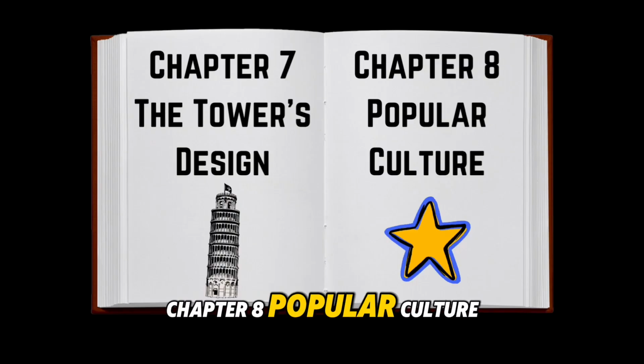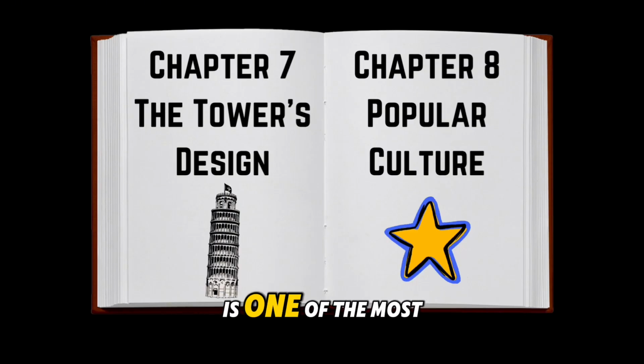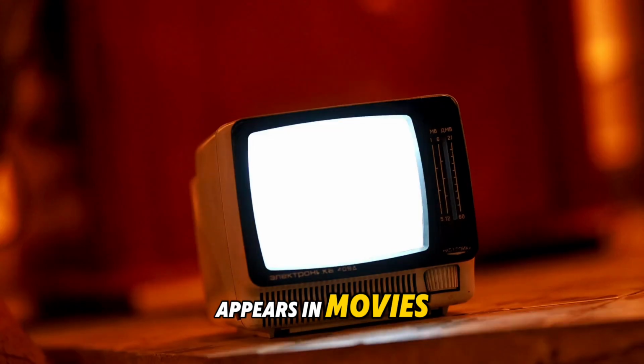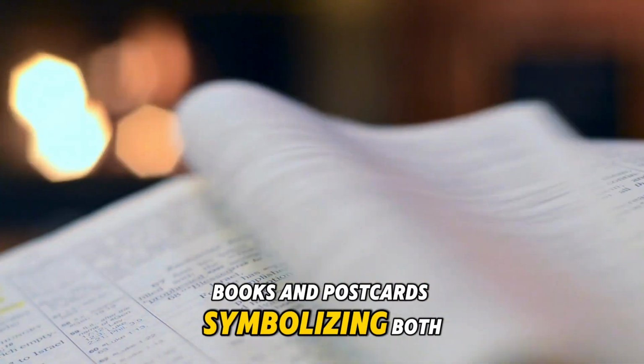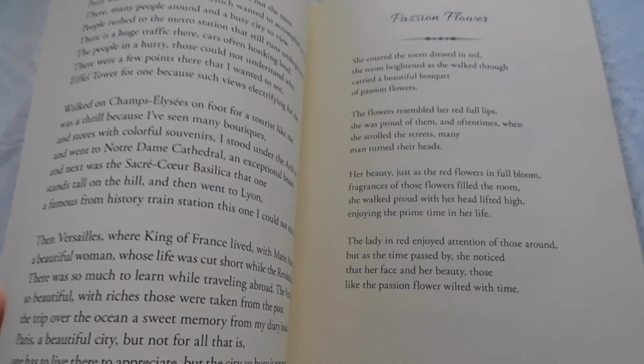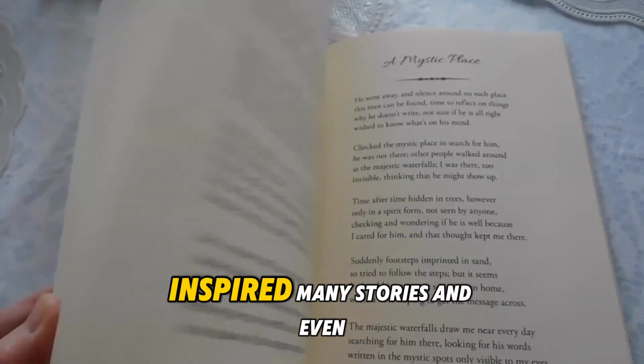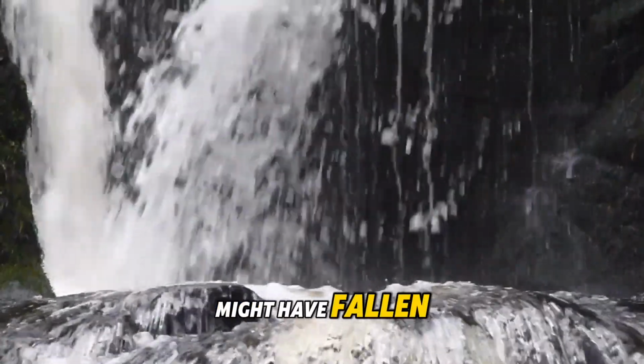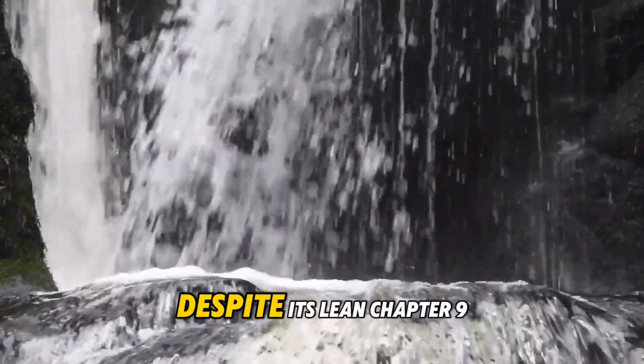Chapter 8. Popular culture. The Leaning Tower of Pisa is one of the most recognized landmarks in the world, like I said earlier. It appears in movies, books, and postcards, symbolizing both Pisa and Italy. The tower's unique tilt has inspired many stories and even legends. People often imagine how it might have fallen or how it continues to stand despite its lean.